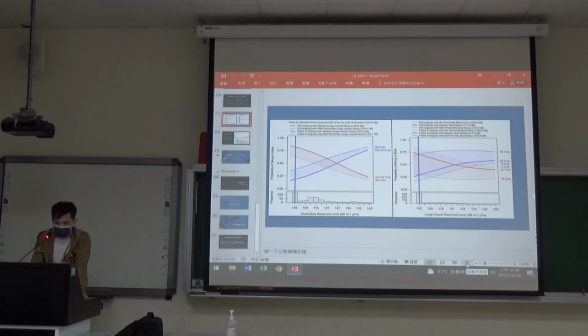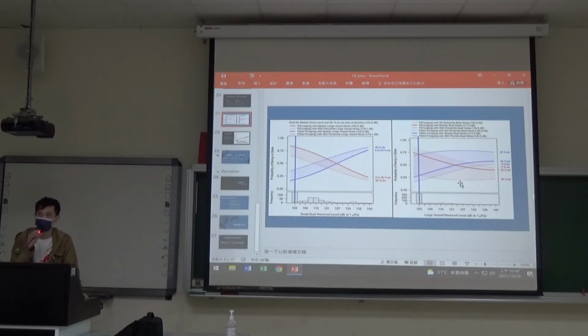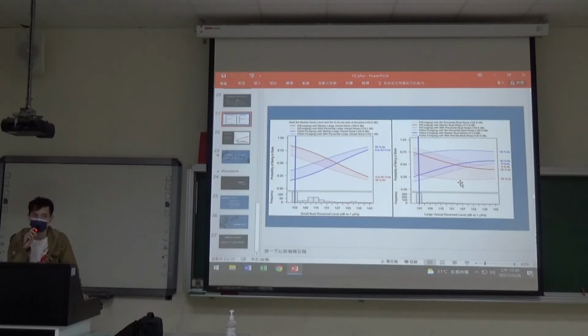Is there any noise affecting whales except boats and ships? Okay, besides boats and ships. In this paper, they didn't do this kind of research, so I don't know.